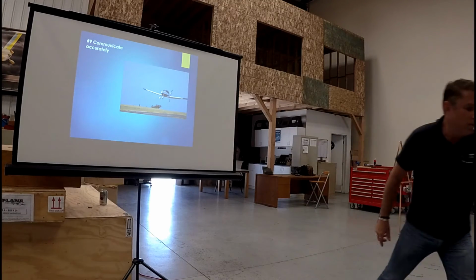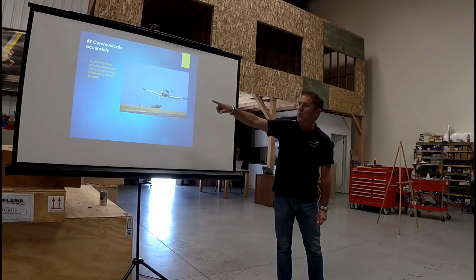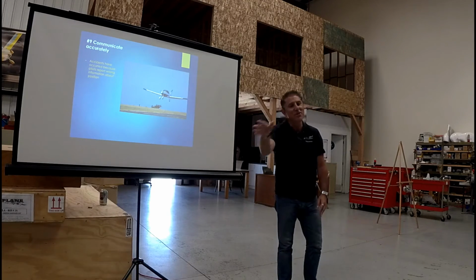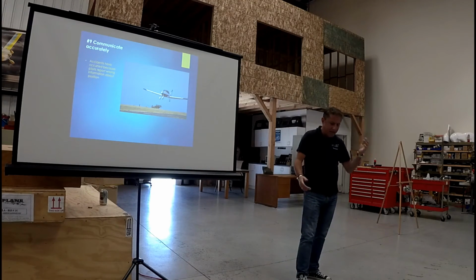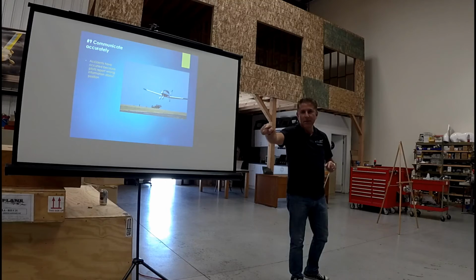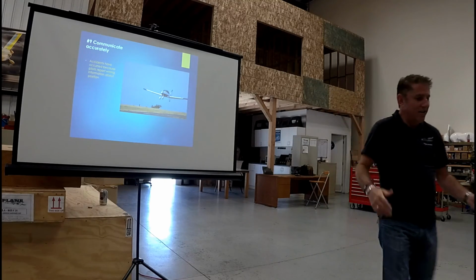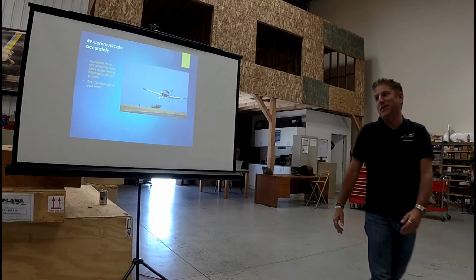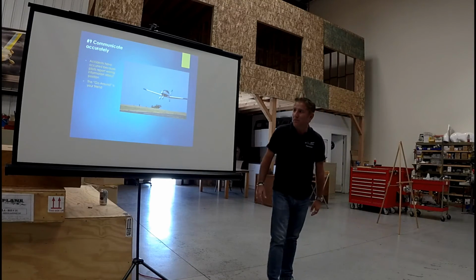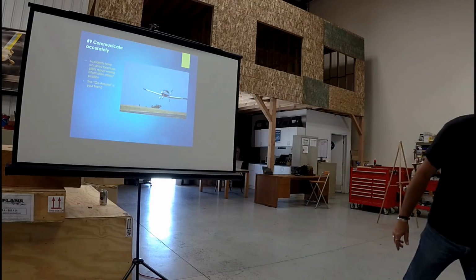Communicate accurately. Almost done here. We got one more. Accidents have occurred because the pilots reported wrong information about their position. I hear that all the time. 385 Tango is about 8 miles north of Avalon, and they're actually 2 miles west. But they're like, I don't know, north, south, west. There's only 4. I got a 25% chance. The go-around is your friend. Go around. But report accurately.